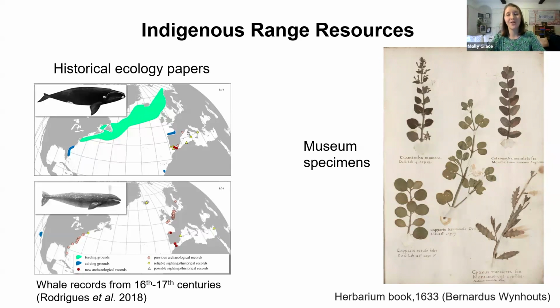Museum specimens are also a really fantastic resource, whether those are specimens in herbaria or museum collections of vertebrates. Definitely, you might have to get a bit creative and go beyond the normal resources that you use when you're thinking about studying the species that you focus on. But there's a lot of information out there.